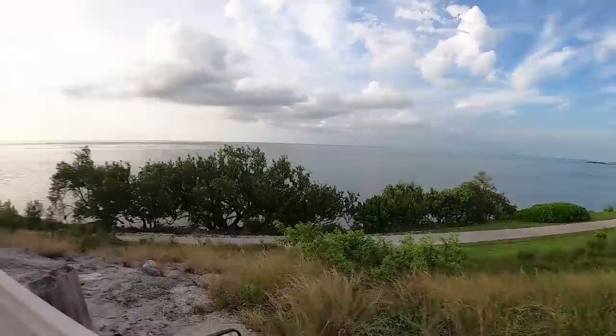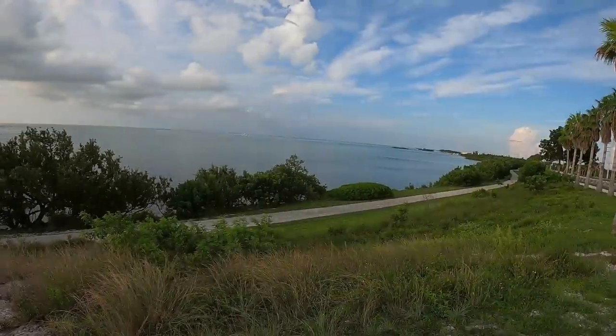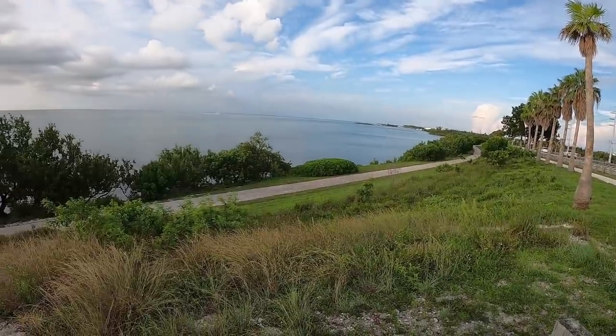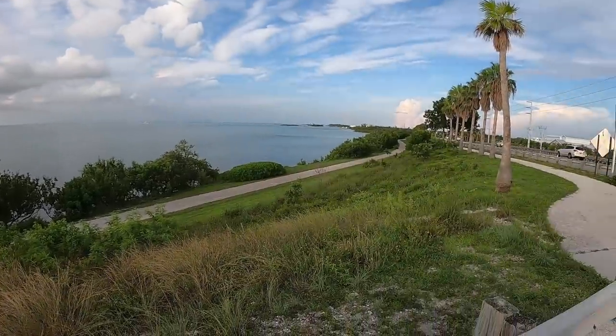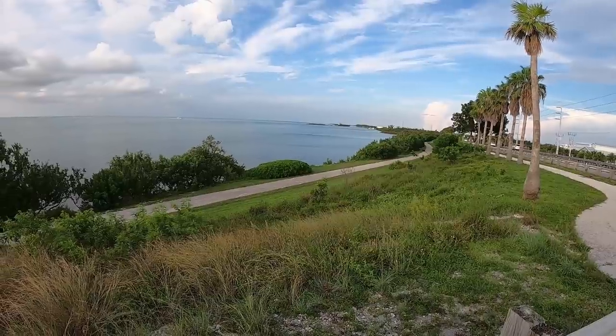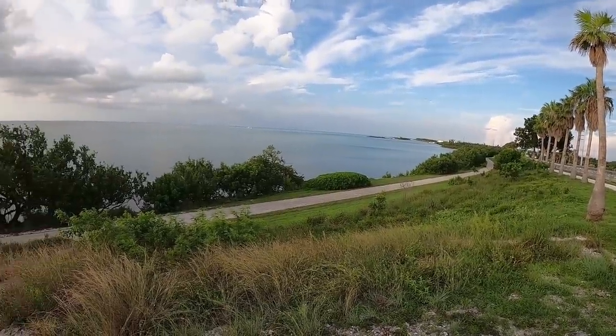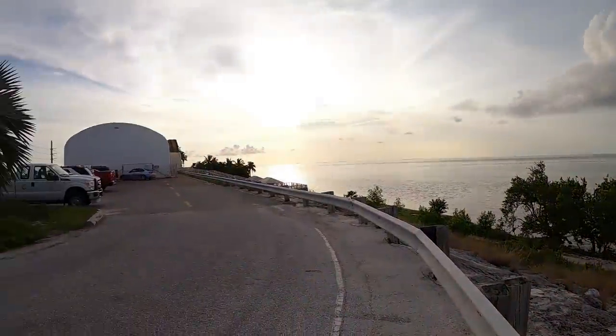But the reason why I wanted to bring you all the way down here is that this side of Marathon, the airport side, is pretty unremarkable. For some reason, most everything is on the south side of the street, but we'll turn around and then hit a couple places that are important to me. But beautiful view.